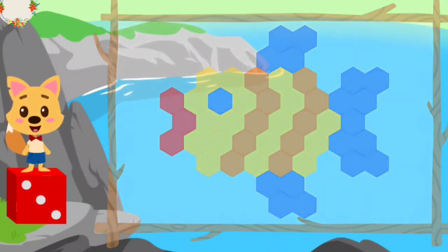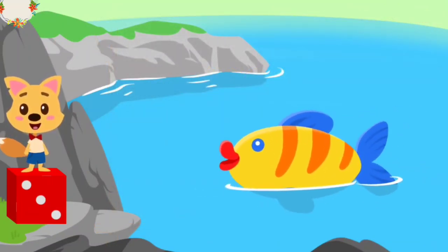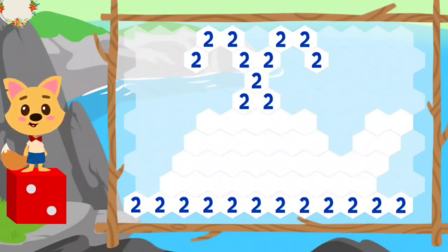Look at the picture you got. Oh, it's a real fish. How many dots does the dice show? Tap on the correct numbers.